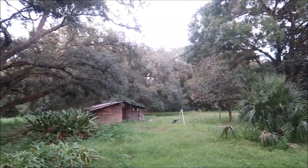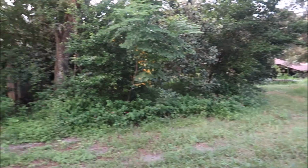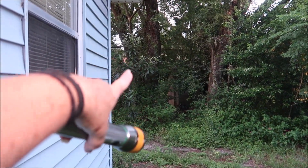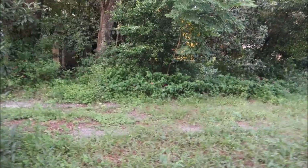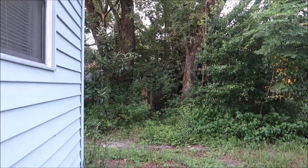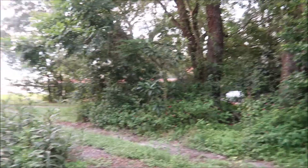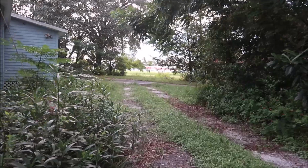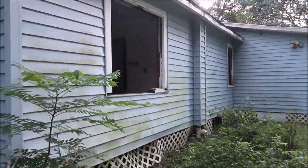I get a heavy feeling close to this house. I don't really get it in any of these other buildings, except for that one when we walked up by it. It just smelled. Didn't really get a heavy feeling. It just stunk. I gotta go get a drink out of the car. But here's the house.